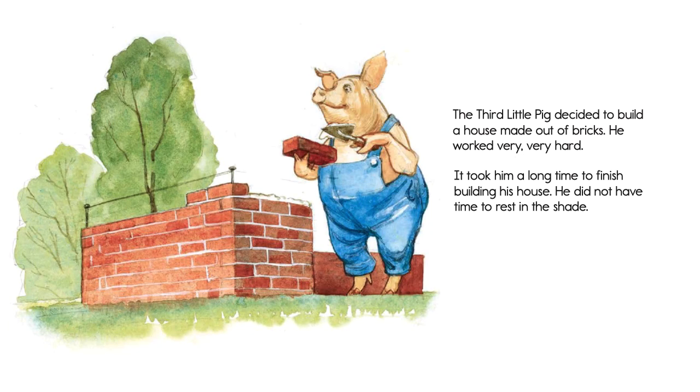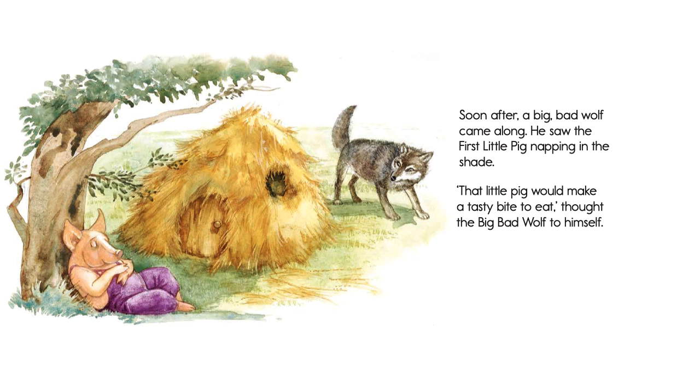Then the third little pig decided to build a house made out of bricks. He worked very, very hard. It took him a long time to finish building his house, and he did not have any time to rest in the shade. Soon after, a big bad wolf came along. He saw the first little pig napping in the shade. "That little pig would make a tasty bite to eat," thought the big bad wolf to himself.